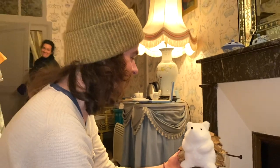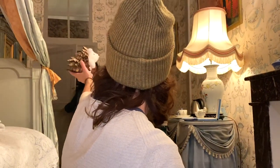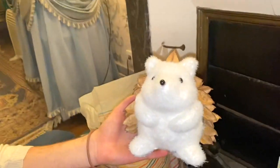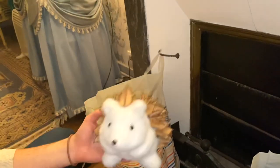You should see his face, Kat. He's happy. Yeah, not the hedgehog's face, your face. I'm happy because he's happy. He is a very happy hedgehog. Right? Yeah. And I thought it would be really cute to put in here. Okay. Or right, in my room.